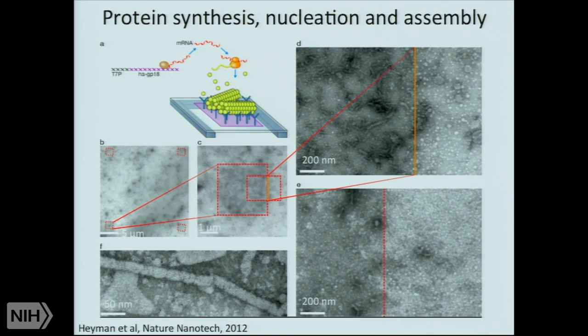At low resolution, you don't see much. You go to high resolution, you see the formation of these nanotubes, crystalline nanotubes. You can see them here, one individual one, forming directly on the surface.